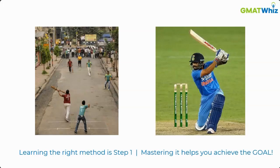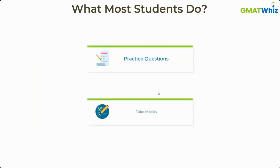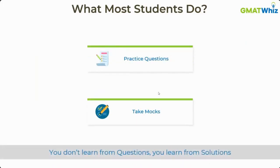Okay. And I'm going to show you how you can do that. I'm going to tell you the steps. So generally what people do is they think that practicing questions and taking mocks is what is going to help them improve. They have heard pre-thinking today. They'll just go and start solving questions, and they'll think that pre-thinking is going to happen, because they know what pre-thinking is. But you don't learn from questions. You need to understand, you learn from the solutions. Okay, you learn pre-thinking today.